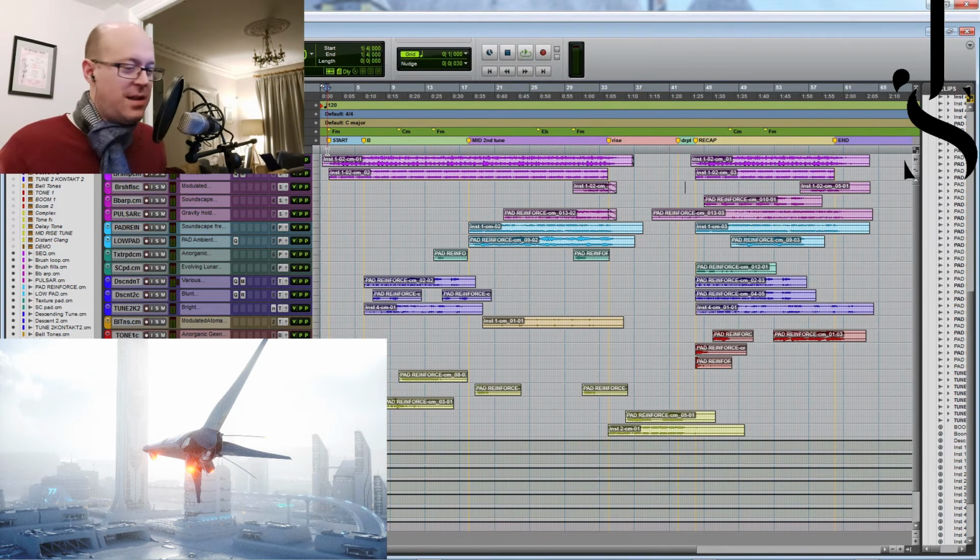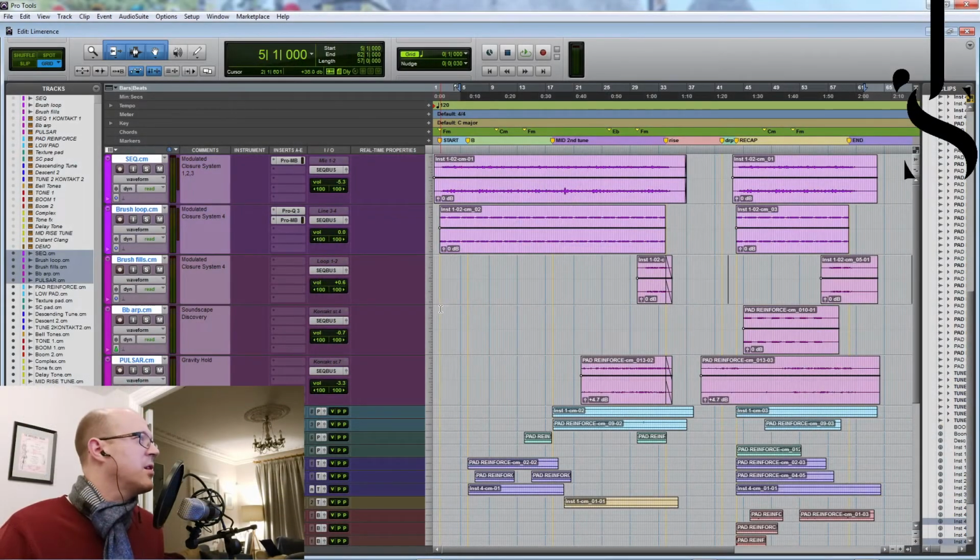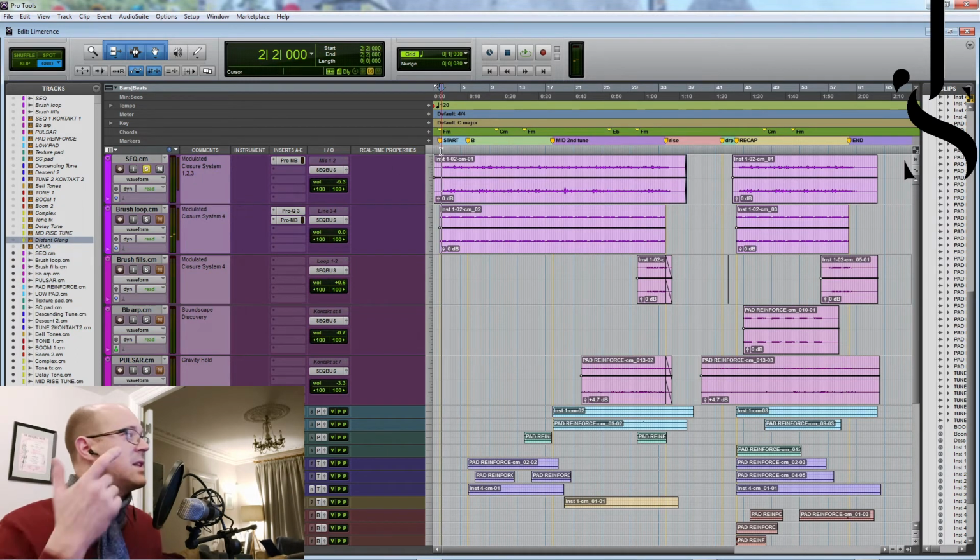So that is a track made with just Limerence. So how did I start? Well, I started with a sequence, and it was under the modulated category, and I had closure system, and I've even written it for you. I had 1, 2, and 3 instruments on it. So I started with just this sequence, and it inspired me.